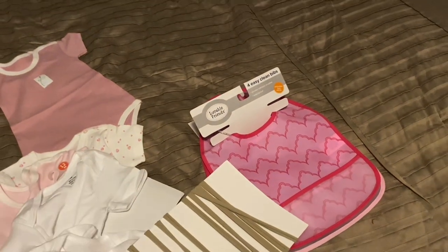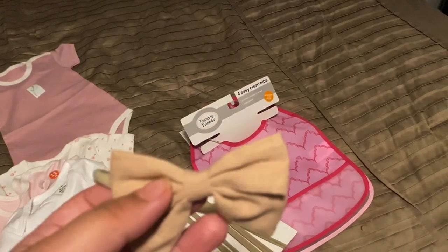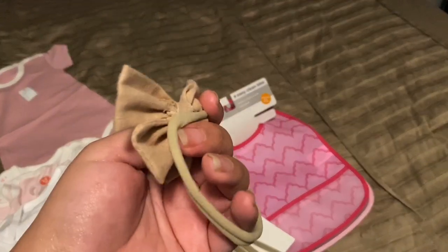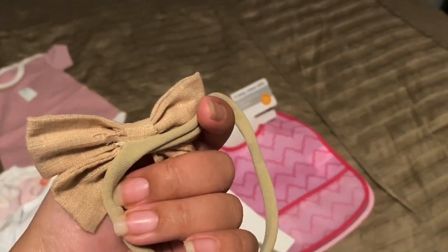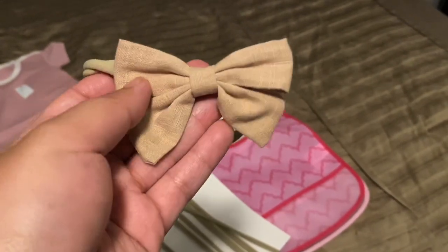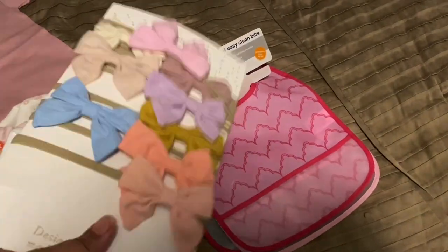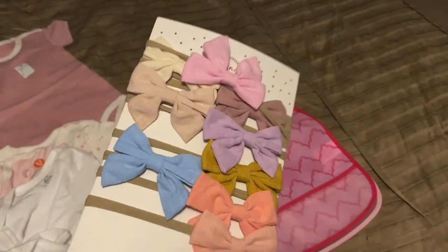All her other bows, I love those thick headband bows, but they're not as comfortable for her. So these, she doesn't seem like they're bothering her at all. So I really like them. I think they have nice detail. Again, there's no brand on them, but I just searched nylon head bows and they were $10 for the whole pack.